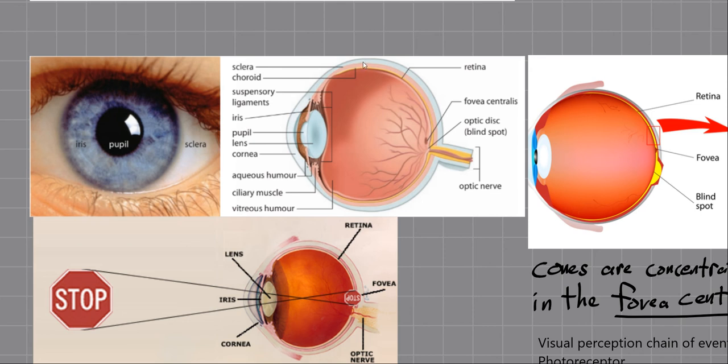Very important, we have the sclera on the outside that keeps it all together. I try not to poke a hole in that. We have the lens, which is used to focus light that's coming in, pulled on by little muscles, these ciliary muscles. We have the iris. So the iris is the colored part, in this case kind of bluey purpley. In most humans it's brown. And that can be opened or closed by those same ciliary muscles, exposing more of the pupil.